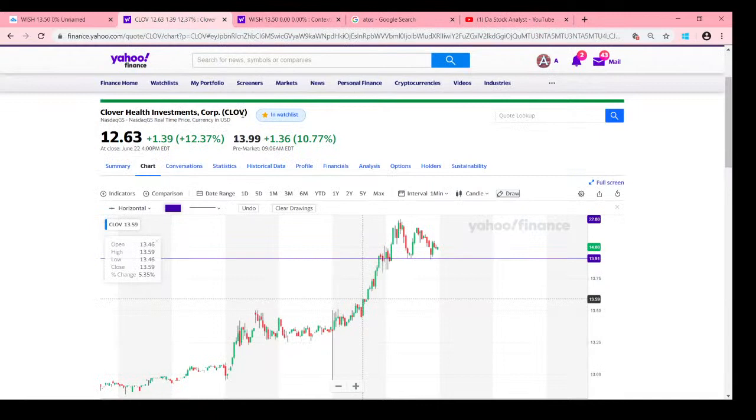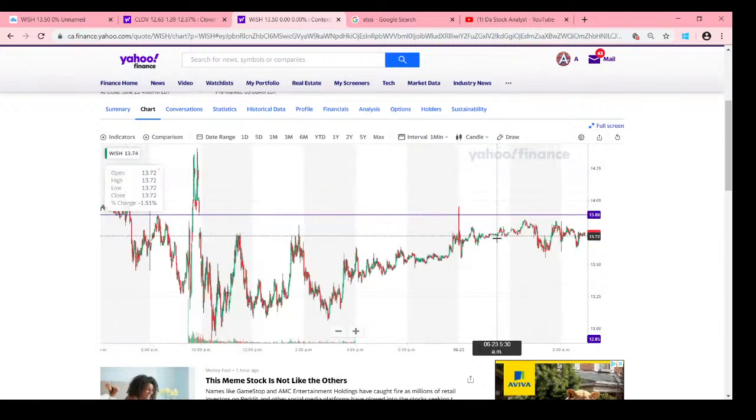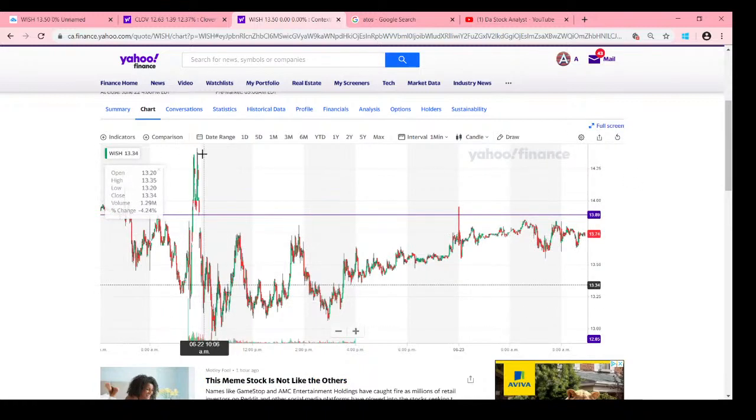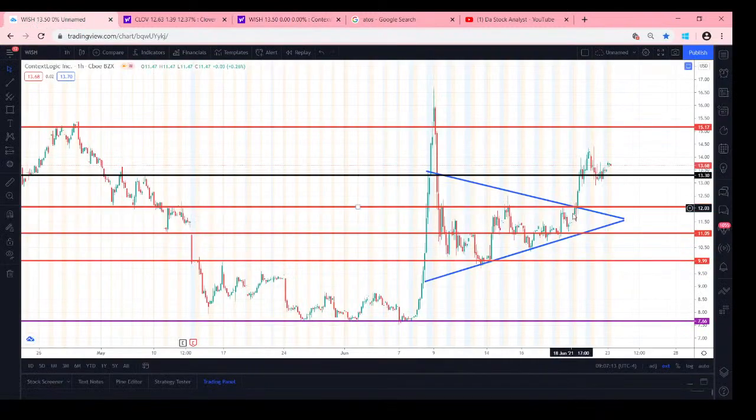Yes, so CLOV is one thing I have been mentioning since yesterday. Currently it is up by 10%. Wish, this is one other stock. We are making money on this. We went all the way to 17. We bought again at 10. And see Wish, what happened yesterday. It went to 10.4, came down and is holding the floor. But the good thing is, as time progressed, you can see it has been making higher lows. Things are looking really good. Once Wish breaks the 13.9 area, I think this thing will be ready for another run up.